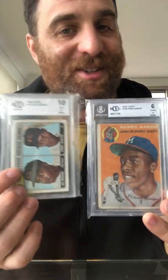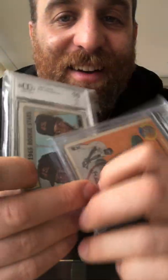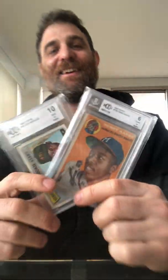It's too bad, too, because imagine if these grades were legit. If I had a Joe Morgan and a 6 Hank Aaron, man, I wouldn't have to worry about college.